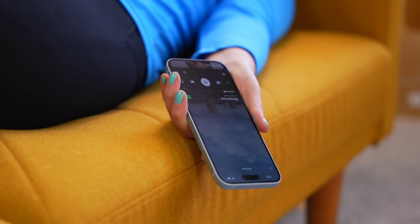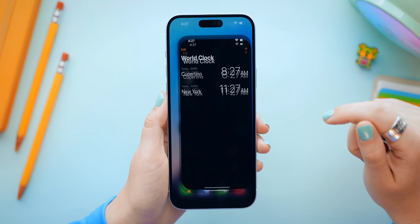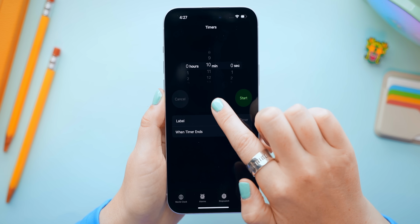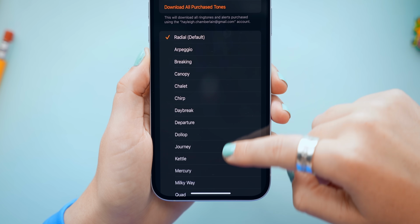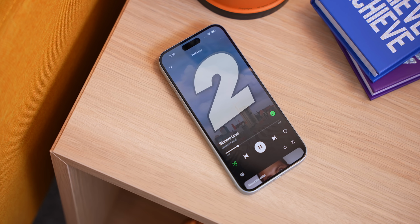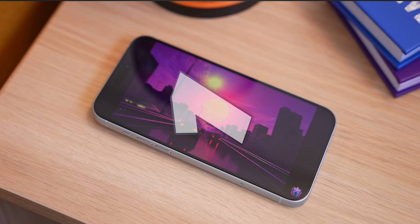Now, I'm pretty sure we've all fallen asleep while a video or Spotify is playing. And if that's you, then you need to know that if you go into the Clock app, then in timers, and set a time for when you think you'll fall asleep, then click on when time ends and scroll right to the bottom and select stop playing. Because what this will do is when the timer goes off, it'll actually stop any music or video from playing and also lock your phone.